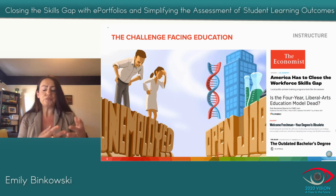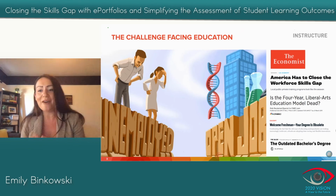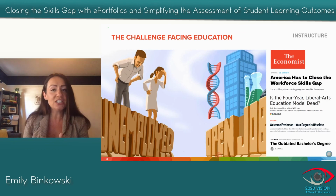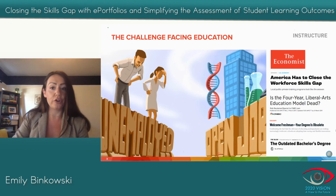So the problem is really that we're focusing on this skills gap. The news keeps talking about this skills gap and the gap from college to career, and employers are in turn struggling to find these graduates with the right combination of hard and soft skills. So institutions are feeling that pressure to prove the value of their degrees.